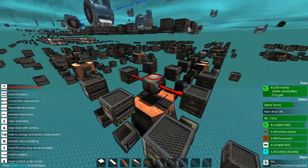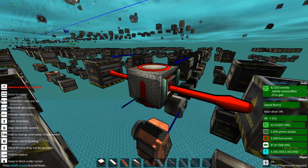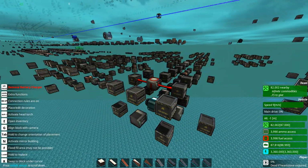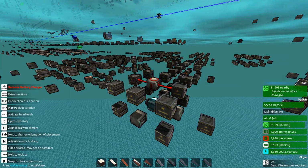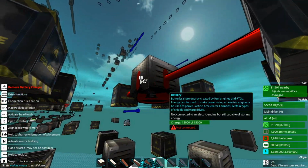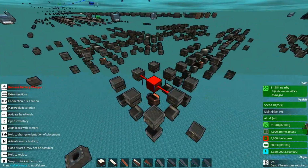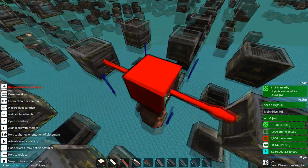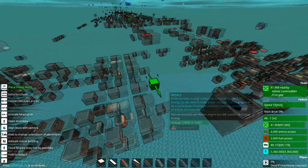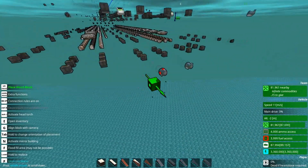Battery charger? Oh my word, this block isn't even... Oh my word, that's why it doesn't have backup electric engines. This block, I've never even seen this. I didn't know this was ever a thing. It must have been removed from the game completely. Wow. History, baby. Some more repair bots just here, just because.